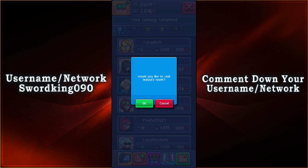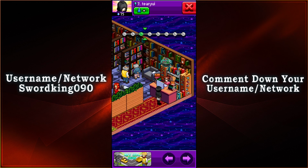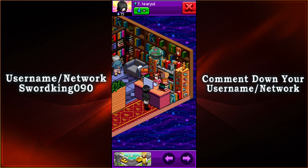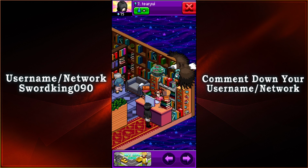With 1,387 votes, at rank number 7, we have Tiru's room, or Tiru. I have no idea how to pronounce the name, so I do apologize, but what we got here looks like a library. Not bad at all. We have the corner right there with the clock on the wall. That's actually a really nice touch of detail right there.